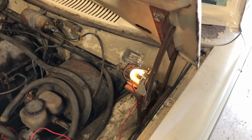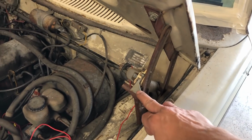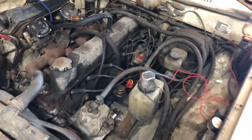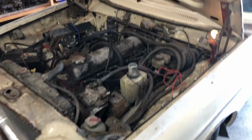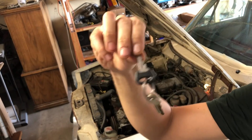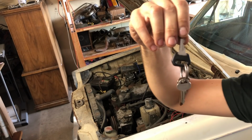The lever is still in place, and when the hood shuts, it pushes on that very slightly up against here, so that it shuts itself off. A cool little feature, very luxurious of these cars. All right, let's give it a crank, and you can hear her run. It has an original Volvo key, which I think is really cool. My other 164 did not come with that.